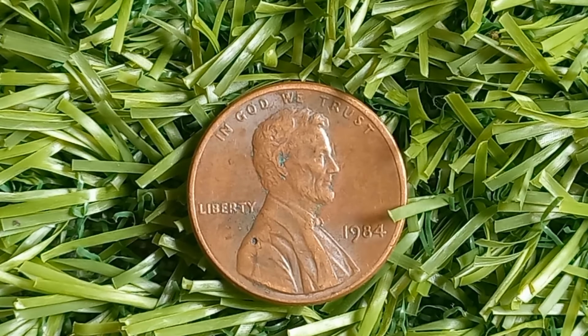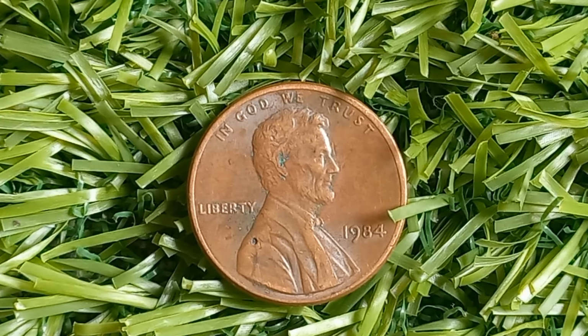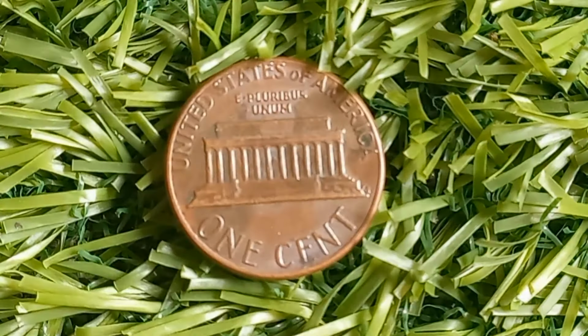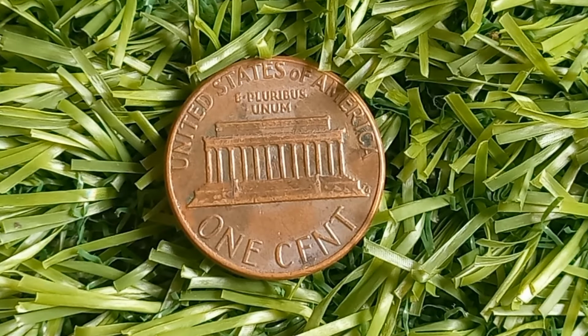Coins with this doubled feature are rare to find, which increases their desirability and of course their value. Imagine owning a small penny that could be worth hundreds or even thousands of dollars just because of a small unique error in its design. What's even more interesting is the market demand for these coins.